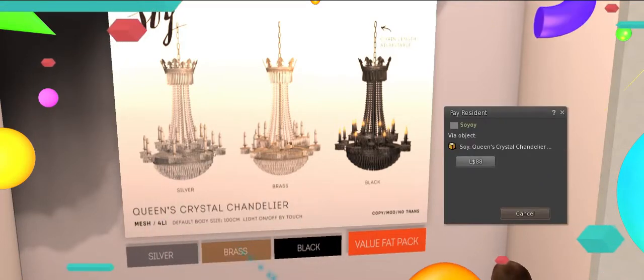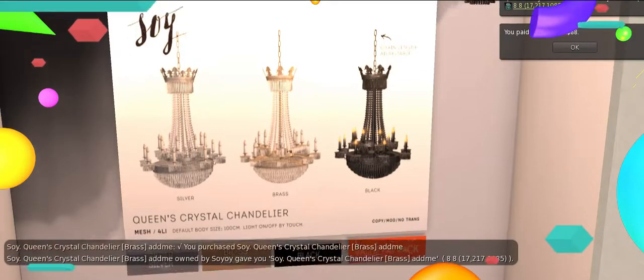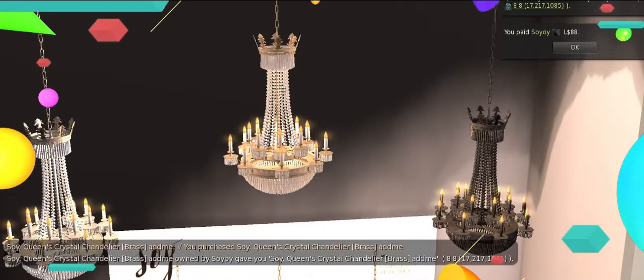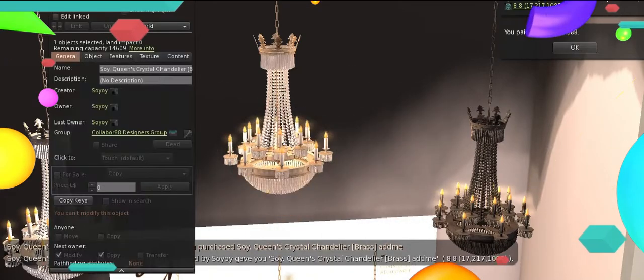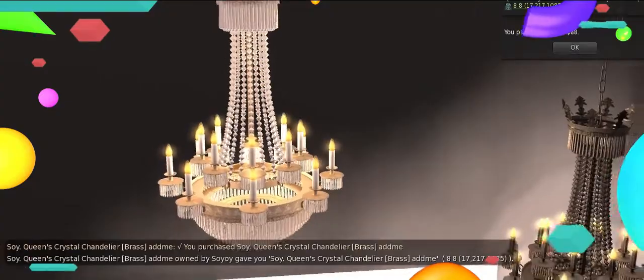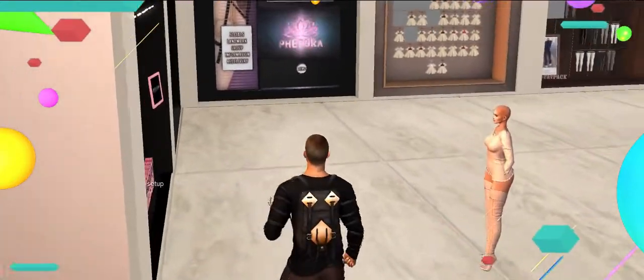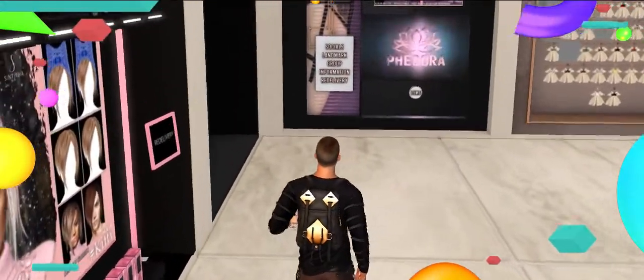the brass. Hey, you can't go wrong for 88 lindens and you're getting this cute chandelier. And how many prims? 4 prims. It's okay. I would expect it for something that looks like this, but it is cute though. You can't go wrong. I usually hunt down chandeliers too. I got all kinds of lamps. I don't have a chandelier, so that's another one to my collection.